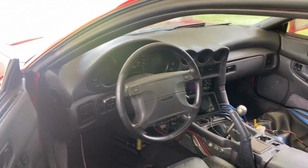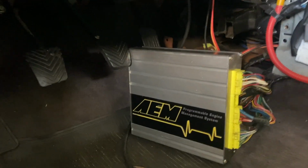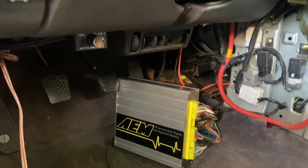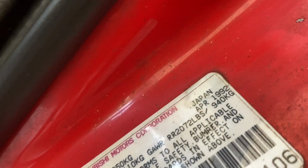And here's the interior. It didn't even come with an ECU. I actually found this on eBay. I haven't tried it yet. I'm still missing parts. April of 1992.